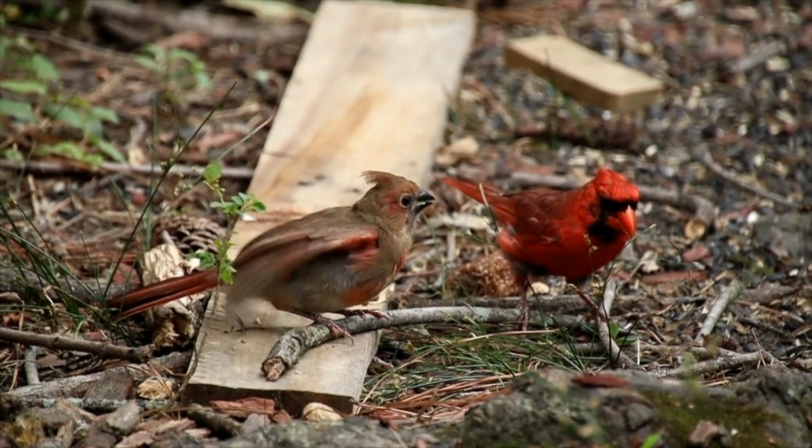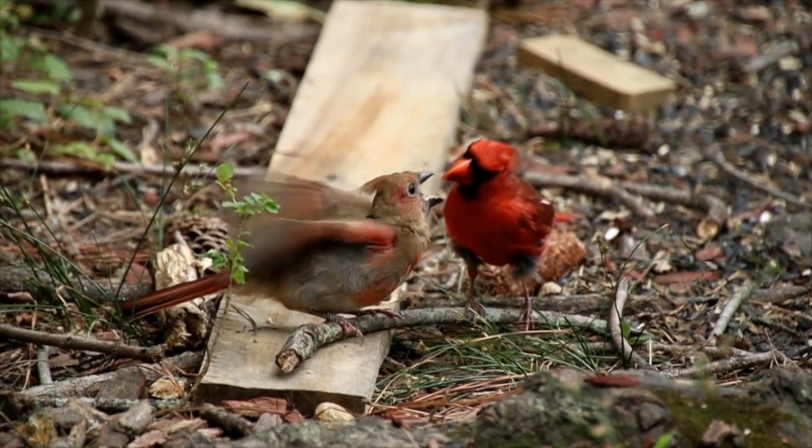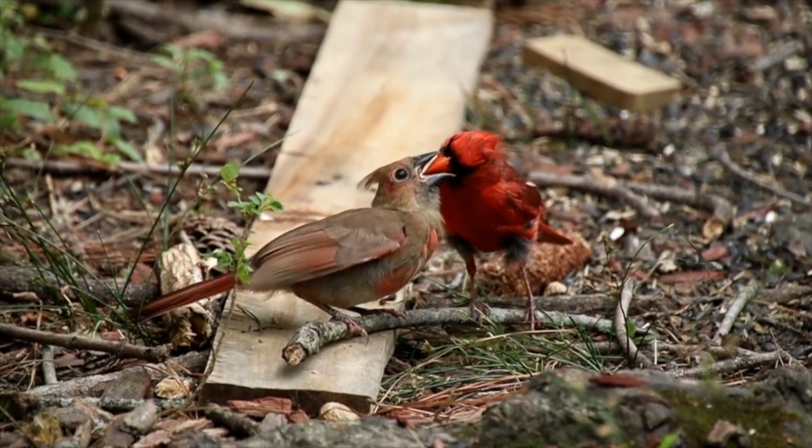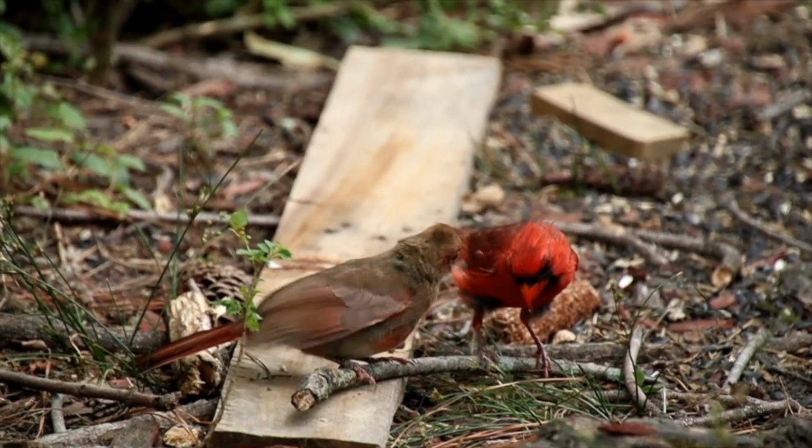Immature northern cardinals actually look very similar to the females. However, their bill lacks that popping red color. Instead, it's typically dark and will slowly turn to orange and red as they age.